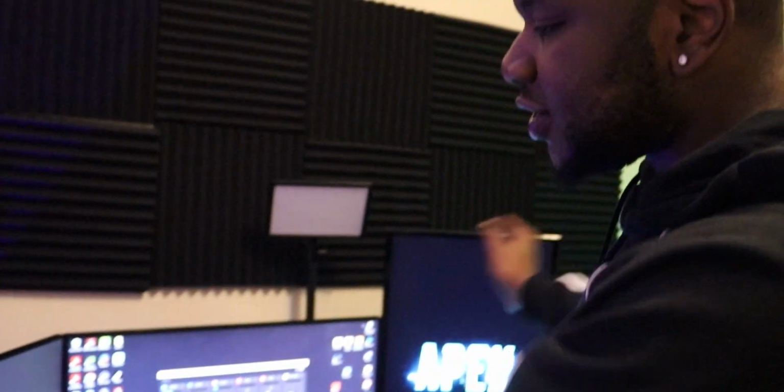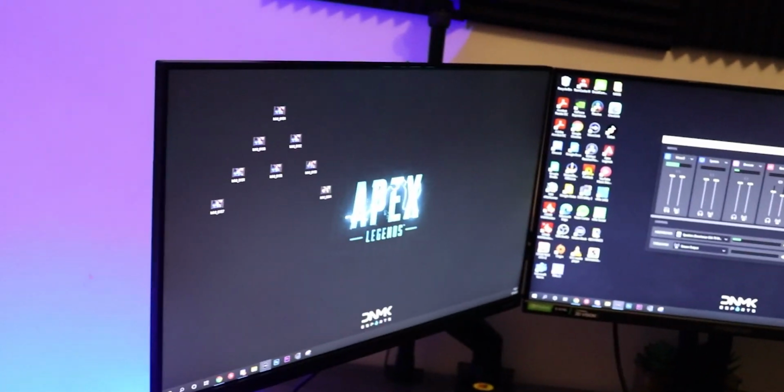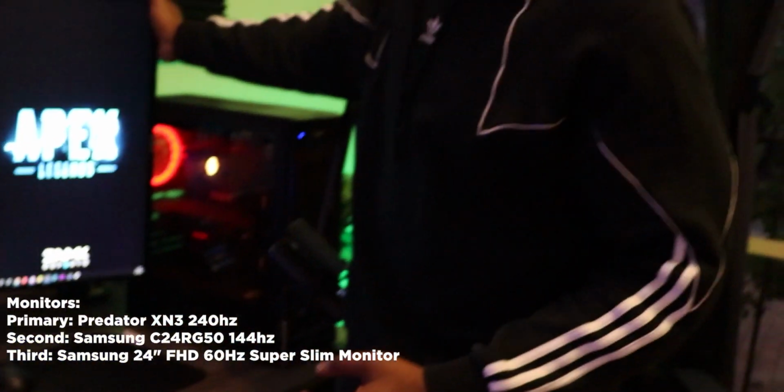My two peripheral monitors. So this is a Samsung monitor. This is also a Samsung monitor. I really just bought these monitors because, one, I needed to mount the monitors. As you guys can see in the back over here, I've got the monitors mounted on both sides. I just wanted to get some more desk space, and I had some really, really bad monitors back in the past.